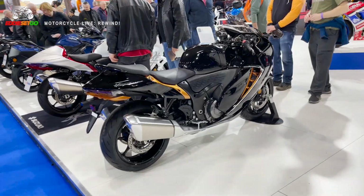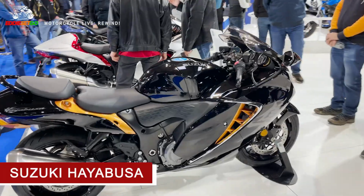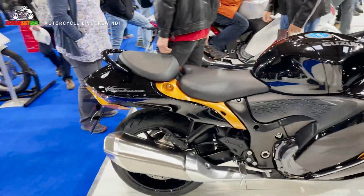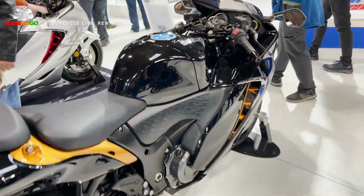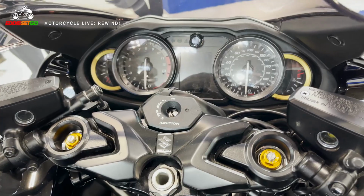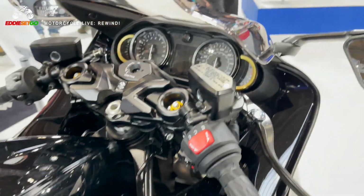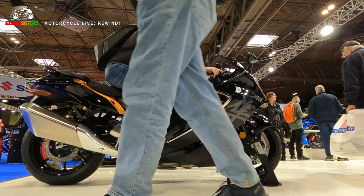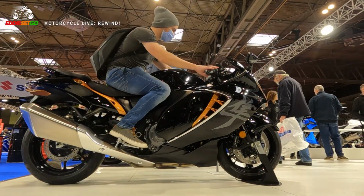New exciting machinery, to see what's in store for us in 2022. So here we have the brand new Hayabusa from Suzuki, rebuilt. And what I do like about the Hayabusa is, despite being all rebuilt and everything, it's still got those traditional analog clocks at the front. That's really cool, so you can see those dials spinning up as you hit the limiters.